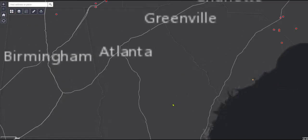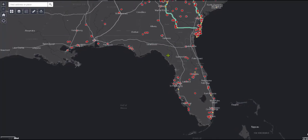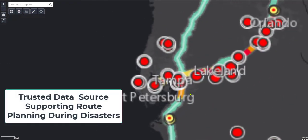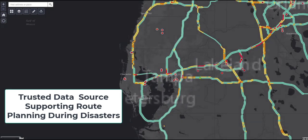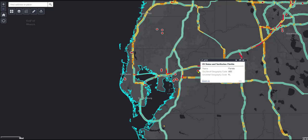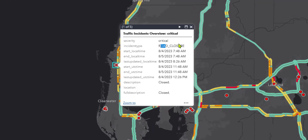But if we focus in on hurricane, let's say Florida, the Gulf, so forth, it gives us a lot of information that's real time. And we use this for route planning. So at the end of the day, I can sit here and zoom in, and it'll tell me a lot of information where things are flowing smoothly, where it's kind of slowed down. And then you've got, these red dots are various types of closure or disruption information. Here's a road closure based on this.